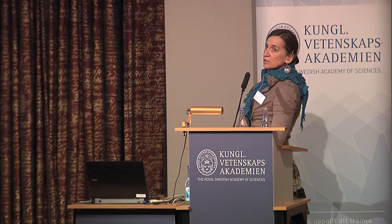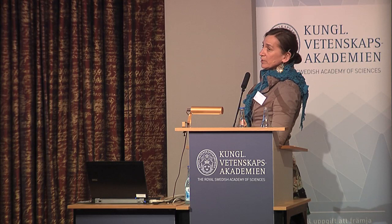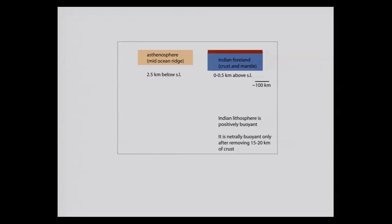So what do you have to do? Well, when we look at these clouds, it looks to me like they must be fairly close to neutral buoyancy. If they were very much denser, like oceanic lithosphere, they would probably go right down at least to the upper mantle, lower mantle boundary, if not into the lower mantle. If they were extremely buoyant, it would be very hard to get them down there. So what do you have to do? Well, in order to make these things neutrally buoyant, you have to strip off about 15 to 20 kilometers of crust. And it doesn't matter what composition you give the Indian craton. If it's near sea level, that's about what you have to do to make it neutrally buoyant.